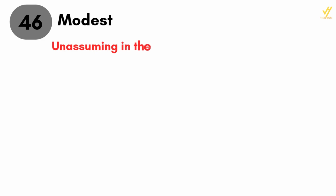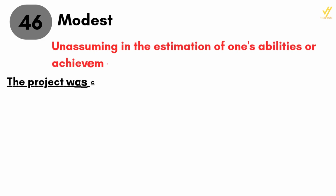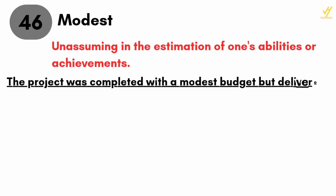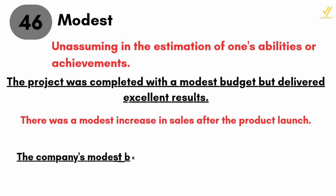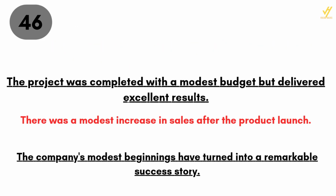Modest. Unassuming in the estimation of one's abilities or achievements. The project was completed with a modest budget but delivered excellent results. There was a modest increase in sales after the product launch. The company's modest beginnings have turned into a remarkable success story.